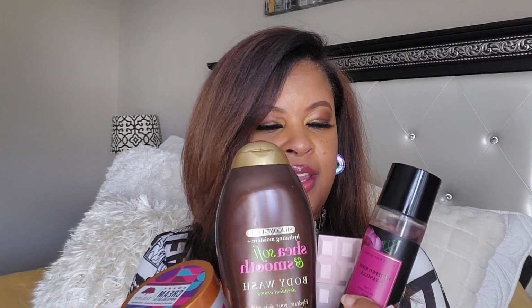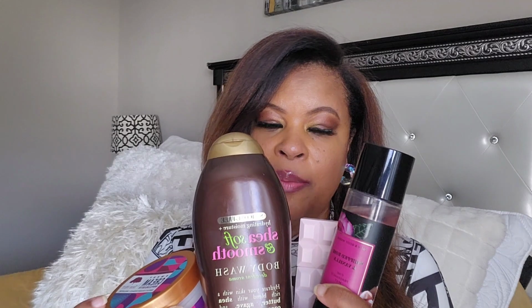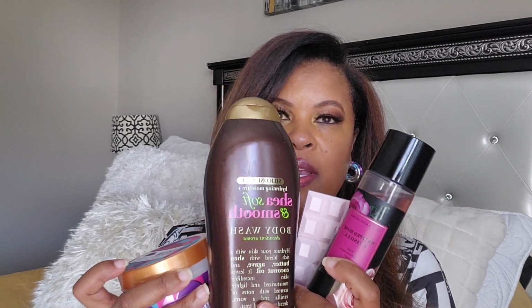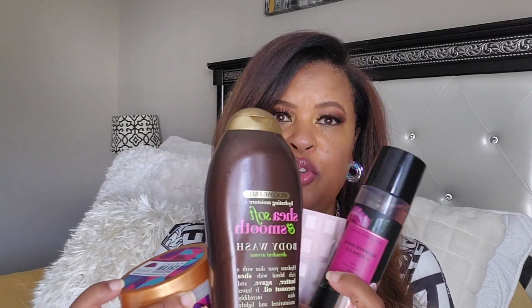So here's everything again in case you missed it, and that was the Whipped Rose and Vanilla by Bath & Body Works, Sabrina Carpenter's Sweet Tooth, and the OGX Silk and Smooth body wash, as well as the Tree Hut Sweet Cream body butter. So that's it. Try this, y'all. It was really, really good.